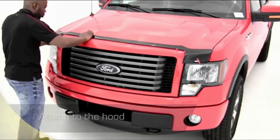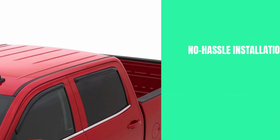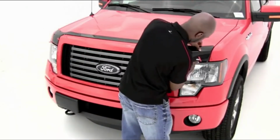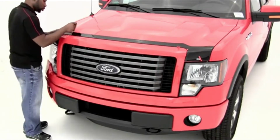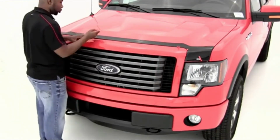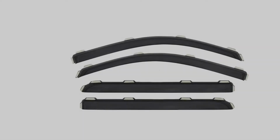Cons of this product. If you don't prep the window before sticking the in-channel window deflectors, they will fall out. During installation, we heat the channel and visor with a heat gun before attachment. Allow the window to stay closed for up to 2 days. No problems, no downsides, or whatever, just prep and follow the instructions.